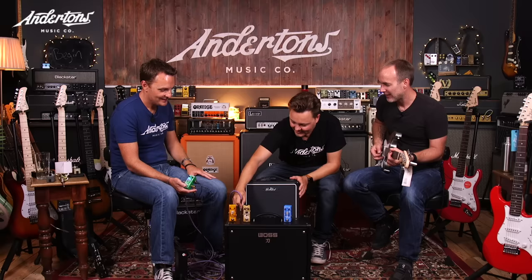So I can adjust how fast the repeats are and how long they last for, but you get the general idea. That's a nice sound. I like that sound. It is. I do like a delay pedal in the front of the amp. I'd be amazed if the delay in this isn't better than this, but we'll see.